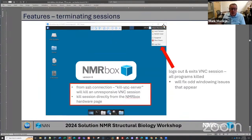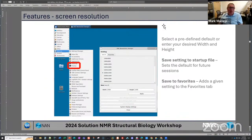When you're done doing things on an NMRbox, you're best to log out. It makes things more stable if you log out, if you're really not doing anything anymore.